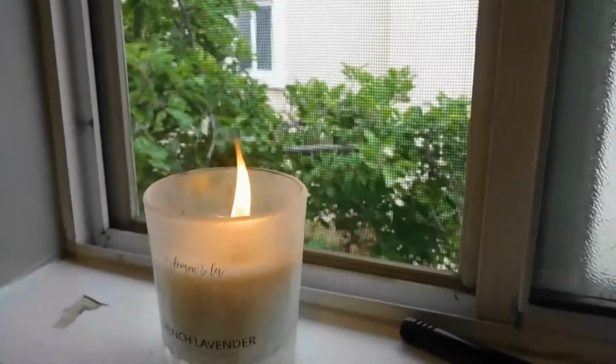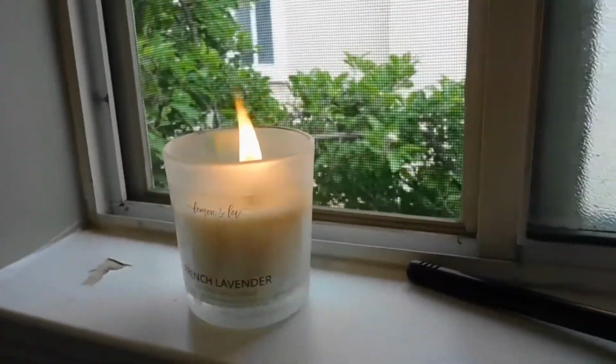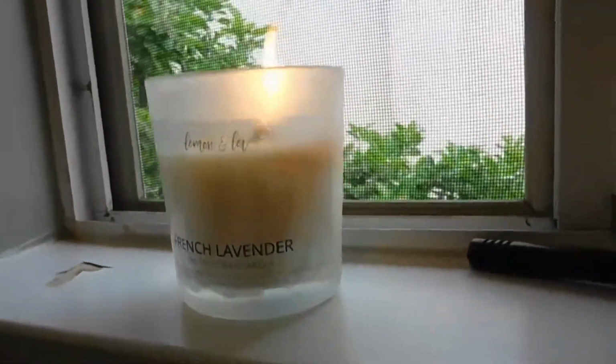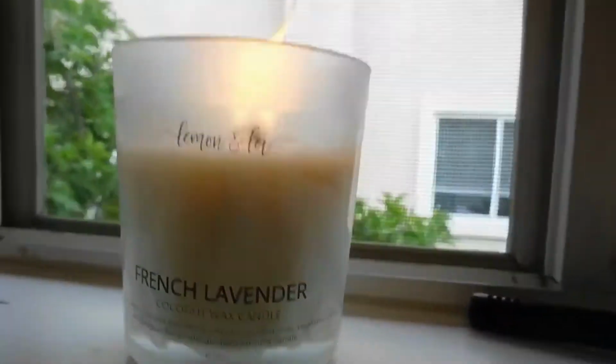Here, see. We got the dog collars. Oh, that's a lot of water. And then we got the actual speaker. Actually, it's not that bad. It's a pretty loud speaker. Yes. And we got a spa candle. I mean, it isn't specifically for spa, but it is soothing. It's French lavender.